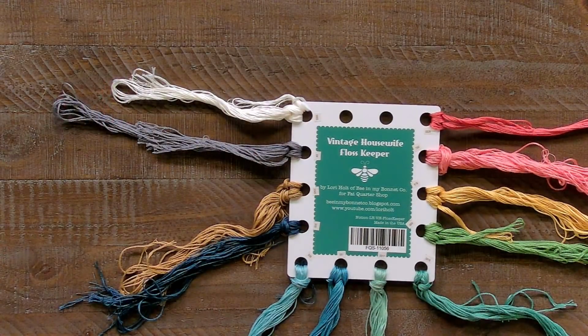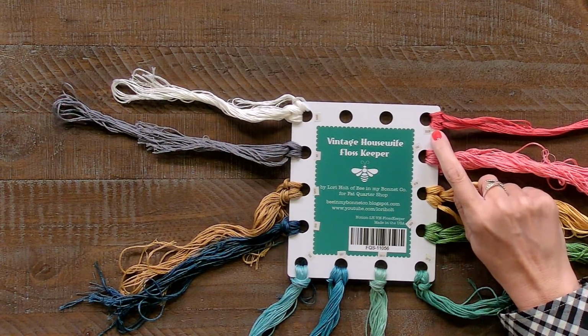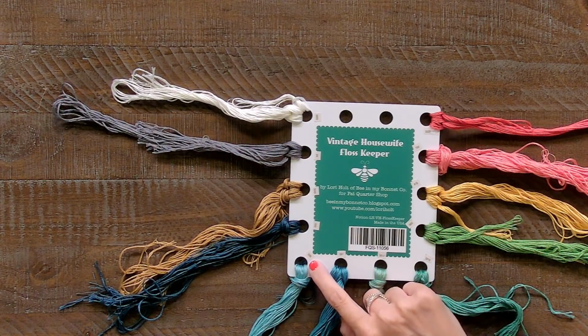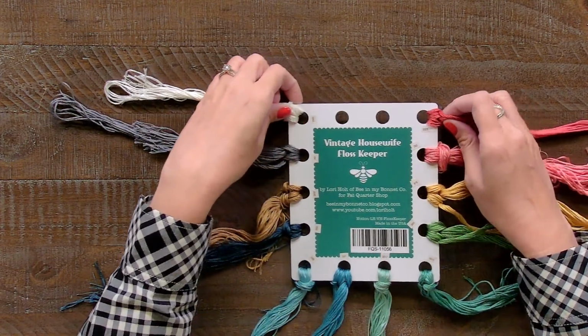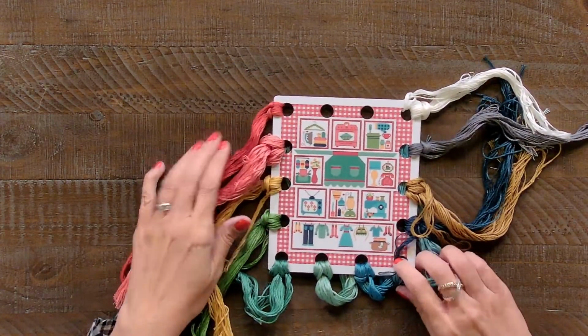And our last question of the day is, how do I mark the floss keepers that I showed? So I took the little DMC stickers and put them here on the back. You could also just use a permanent pin, Identi-Pin, or you could get like a Sharpie, just make sure it dries before. And I put it on the back so that the front is still really nice and pretty.